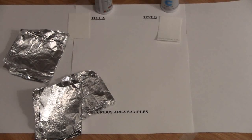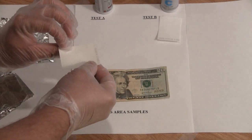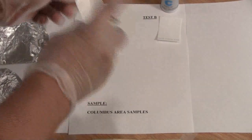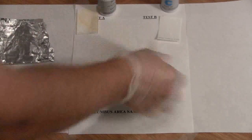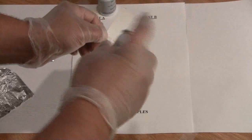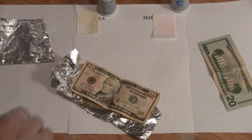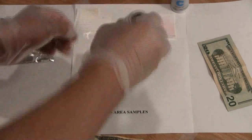As startling as it is that there is drug residue and money in the State House, let's look at some bills collected from some random locations in the Columbus area. This $20 bill was collected from an ATM. It tests positive for both the amphetamine test as well as the subsequent cocaine test. In the remaining foil packets behind the camera view there are 2 $5 bills which were picked up from a Wendy's as change and a $10 bill that was picked up from a convenience store. All 3 collections of these bills came from completely different locations in the Columbus area. Every single bill tests positive for amphetamine. Only the $20 bill was tested for cocaine.